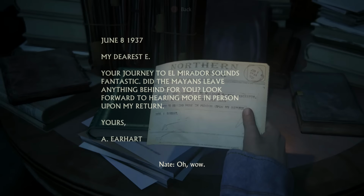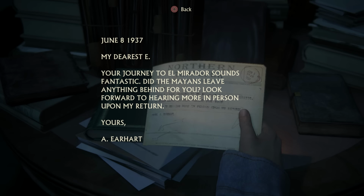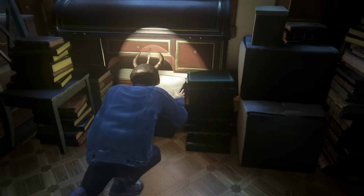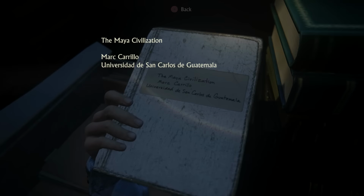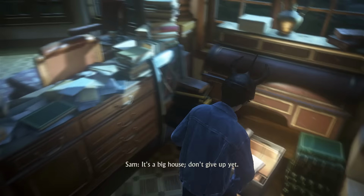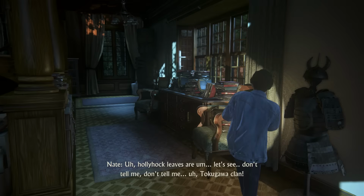Oh, wow. They knew Amelia Earhart. No kidding. Man, they knew all the cool people. Damn it. Journals about everything in the world, but nothing from Mom. It's a big house. Don't give up yet. Samurai. Eh? You recognize the crest? Hollyhock leaves, let's see, don't tell me, Tokugawa clan. Yeah, right you are.